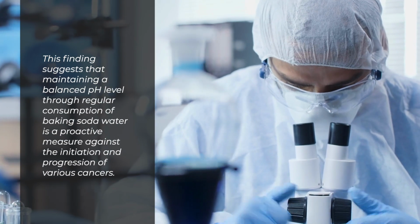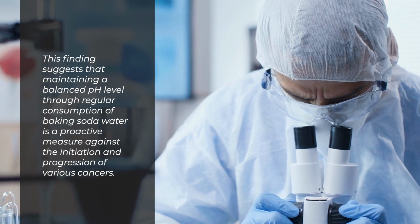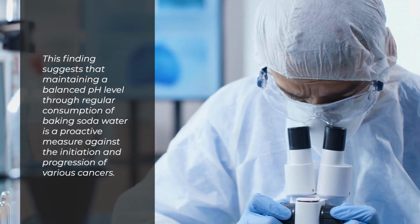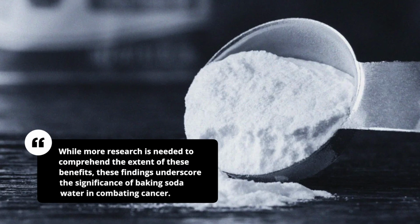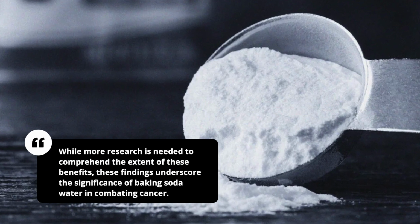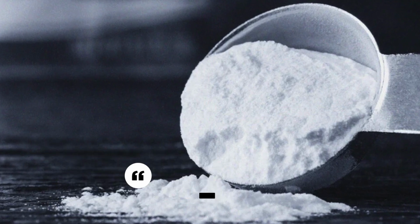This finding suggests that maintaining a balanced pH level through regular consumption of baking soda water is a proactive measure against the initiation and progression of various cancers. While more research is needed to comprehend the extent of these benefits, these findings underscore the significance of baking soda water in combating cancer.